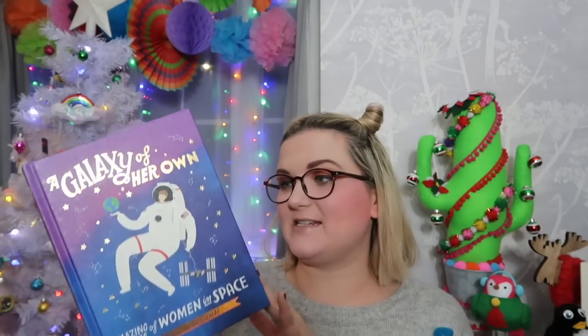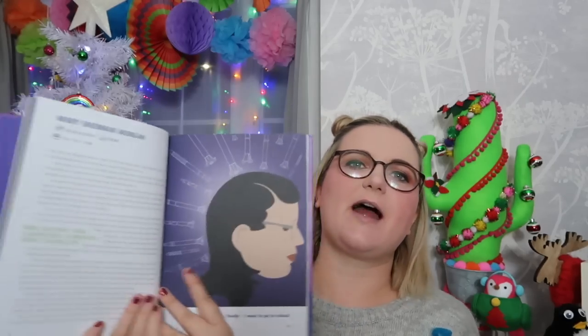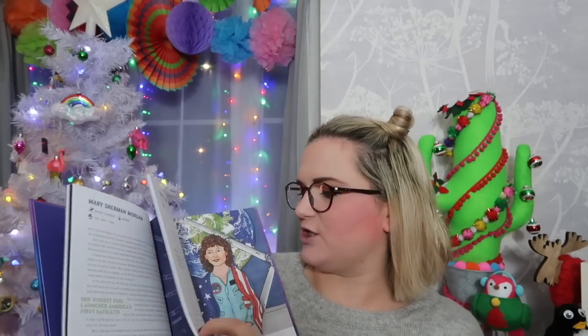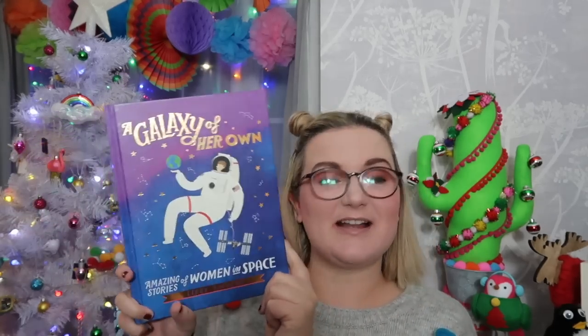The book for A is A Galaxy of Her Own, which is Amazing Stories of Women in Space by Libby Jackson. This is one I picked up at the Penguin Christmas party last year and still haven't read. I had plans to read it in February and I don't think I ever got round to it. It's one of these books, there's quite a lot of these out at the moment, with a portrait or an illustration of a woman and then her background. But this is all to do with women in space, which is something that I'm very interested in. I loved Hidden Figures last year, and that raised a bit of interest for me, so I'd be really keen to look into this. So that is my one for A.